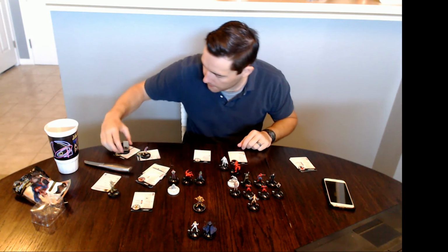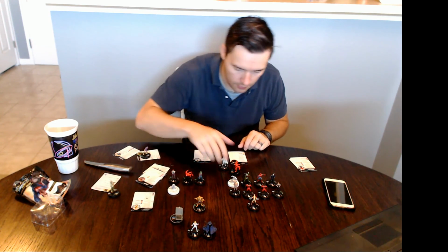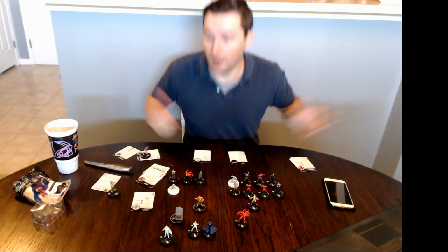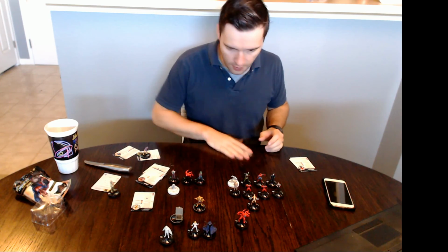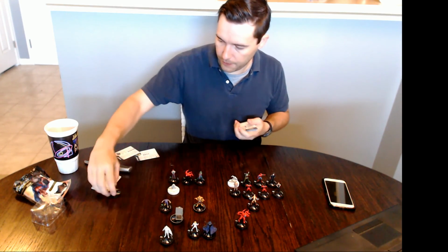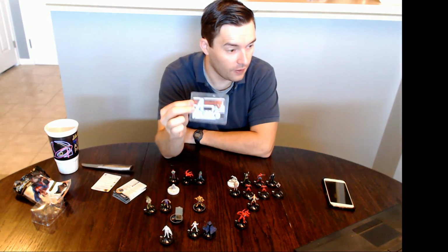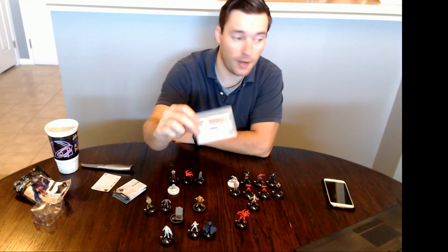Got a Hobgoblin. Some of the things that stand out: Chameleon, Carnage, Moon Knight. So yeah, this is just a quick unboxing of the new Superior Foes of Spiderman. I'm very happy with my pulls, and I look forward to playing in the sealed events this weekend. And I actually acquired this bad boy in the trade, so looking forward to maybe using him with some of the new Spiderman.